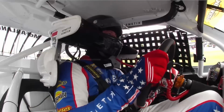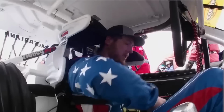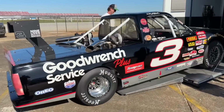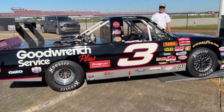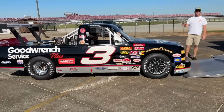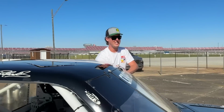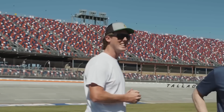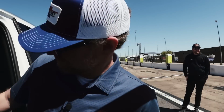Let's start with the truck. This isn't your average race vehicle. Originally, a 1990s Chevrolet that saw time in the NASCAR Truck Series under Mike Skinner, Cleetus transformed it into a complete beast. We're talking 1,500 horsepower, twin turbos, four-wheel drive, a Frankenstein of speed and engineering that looks like it came out of a racing video game. And then Cleetus did something wild. He handed the keys to Dale Earnhardt Jr.